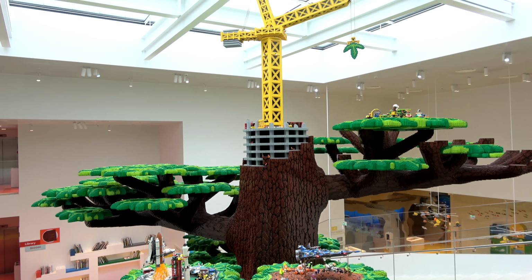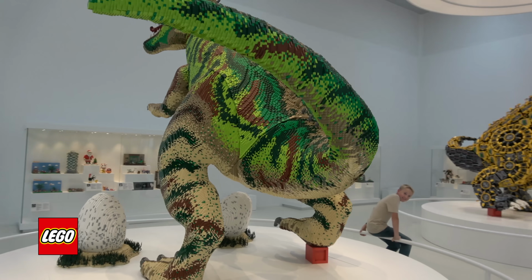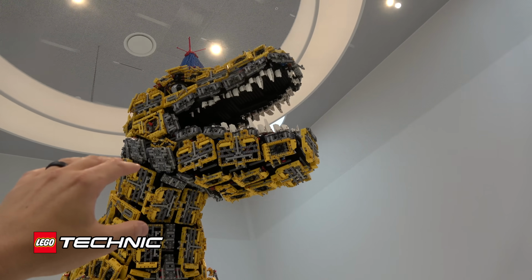Okay, Stuart, earlier Lincoln and I were up here looking at this giant T-Rex, and I was trying to figure out, tell me about this one. Three dinosaurs here represent our 3 core building systems. So we have a Duplo dinosaur, a Lego System dinosaur, and this one, the Lego Technic dinosaur. What we wanted to show was, if you build almost the same dinosaur in the 3 different building systems, how very different they would look. That is cool. I love this one.